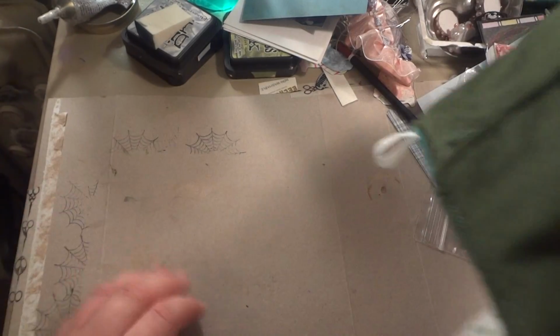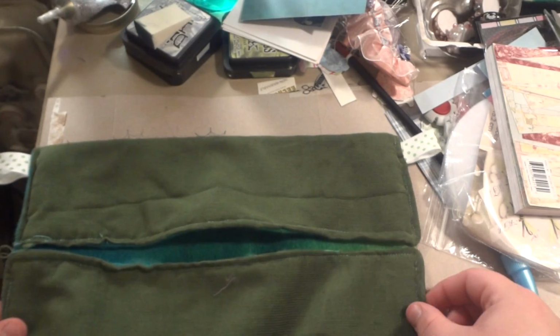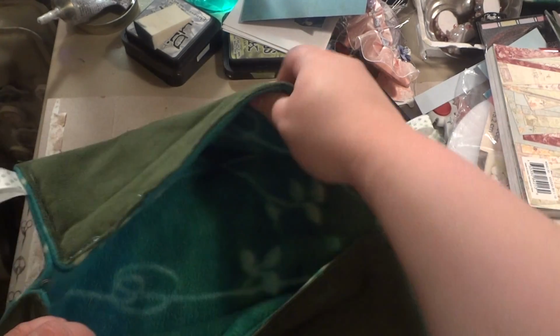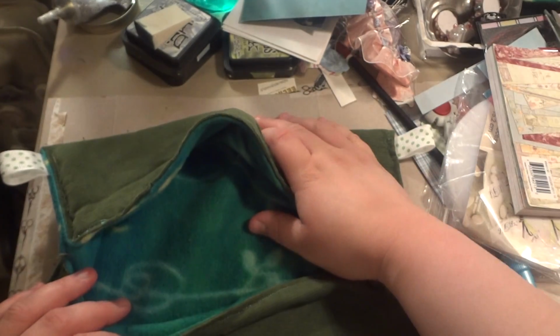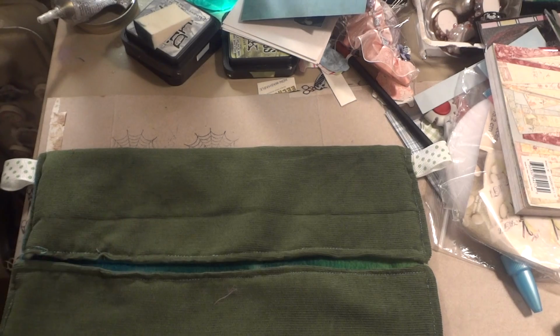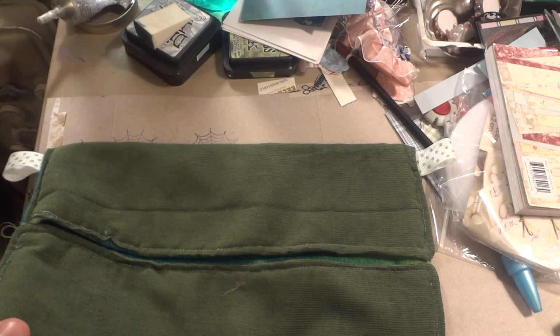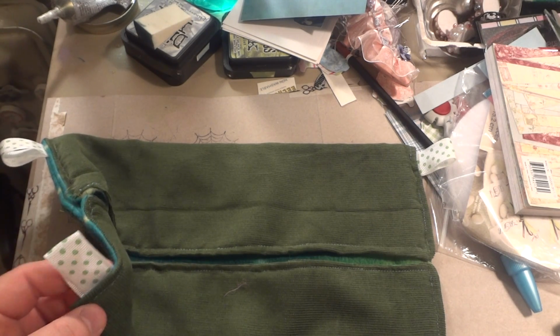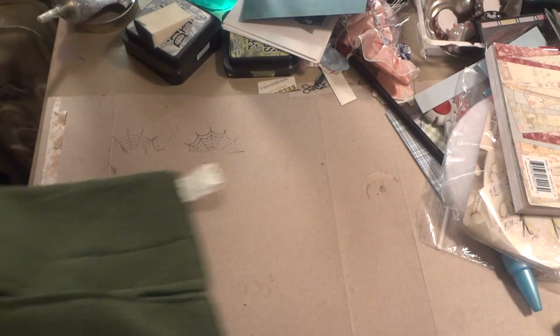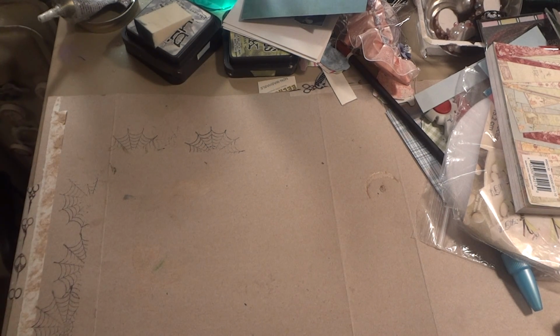Here was my second attempt at the pocket hammock, and it turned out so much nicer. I used fleece on the inside. The other one was intended for a summer hammock. That's why there was no fleece. And I just used ribbon for the poles.